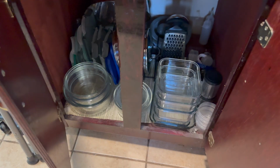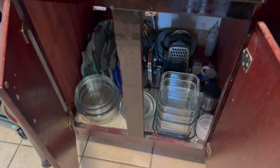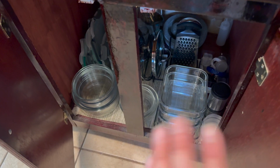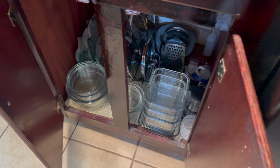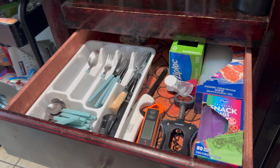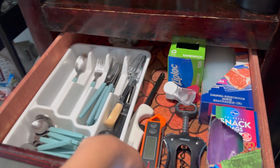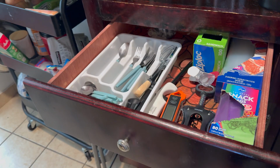Okay, so while my phone was dead, I organized down here. Here's where I have all my stuff that I use for lunch or to store food. I organized it a little bit so that it was nice and ready. And then I also cleaned this out. I took everything out, I wiped the bottom down, I wiped this thing down and then I put everything back in, and now it looks a lot nicer.